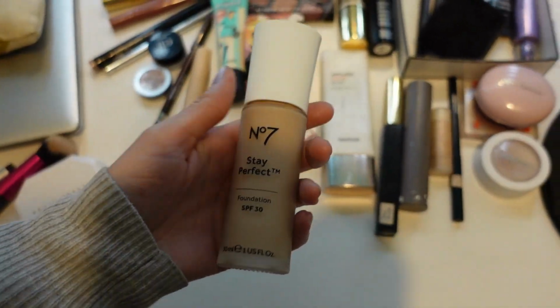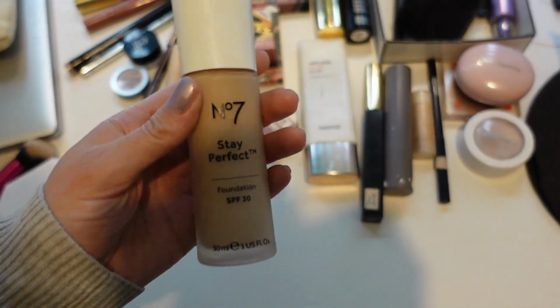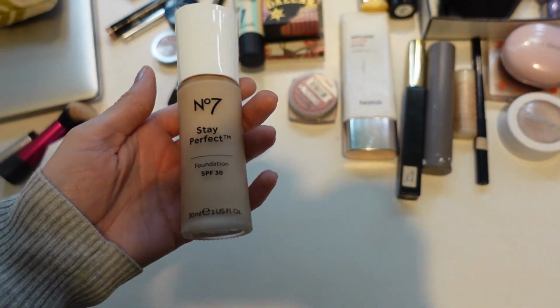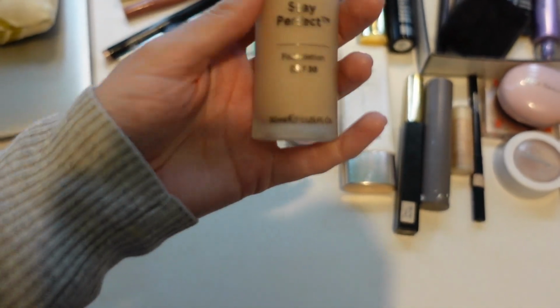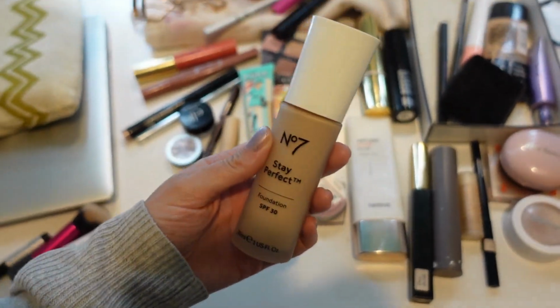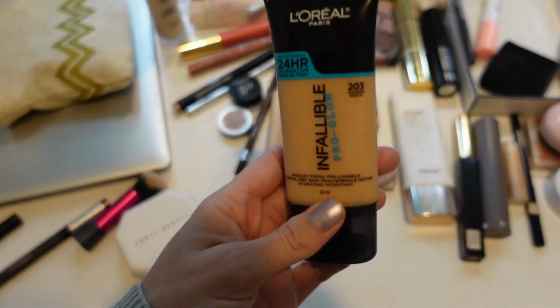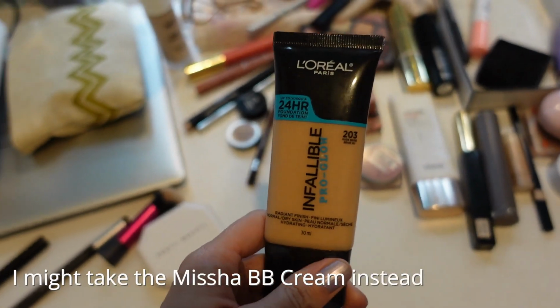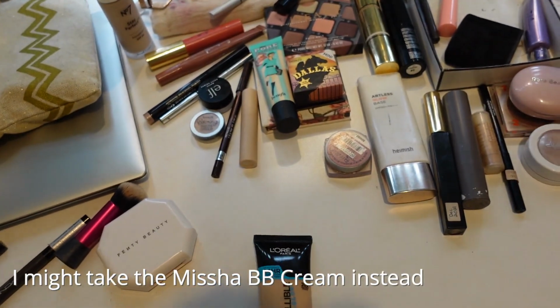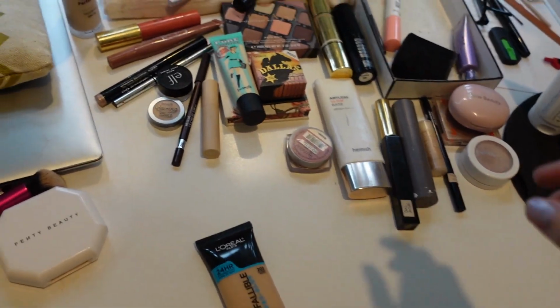I'm contemplating bringing this foundation, but I'm not 100% sure because I don't think this will work with self tanner. I like that it's a glass bottle, but for travel that's not necessarily the best. So I think I will be taking this guy. I am going to go through my foundations though, and I might not take this one, but this is the one I'm thinking about, mostly because it's right here in front of my face and I'm looking at it.